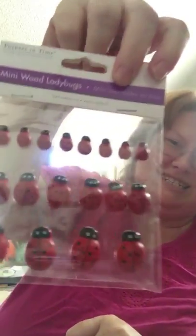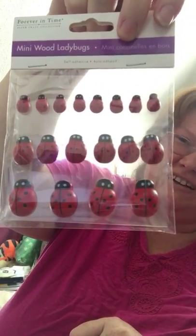And then my mom, oh wait, no, I'm sorry. And then we found these little ladybugs, which I thought were so cute. I love ladybugs.